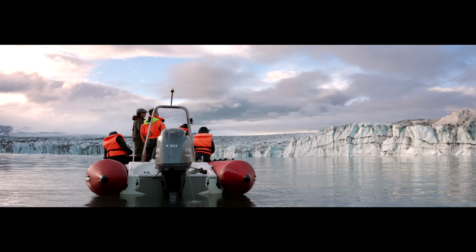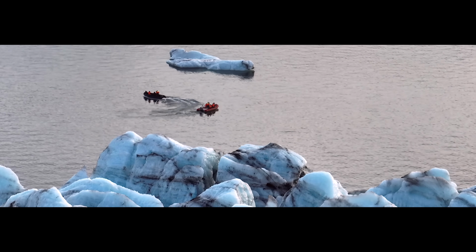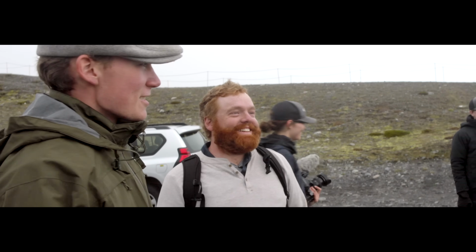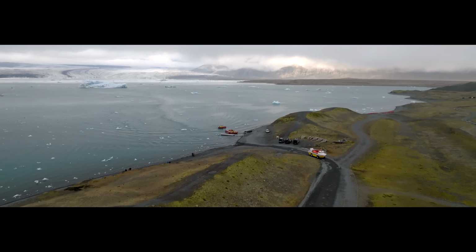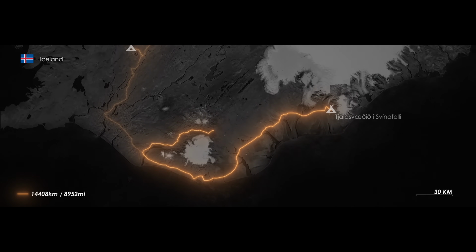Incredible. So cool. It's insane. I can't even really talk right now. I'm kind of in la la land. Like, this is everything I've always loved. This road is fantastic.